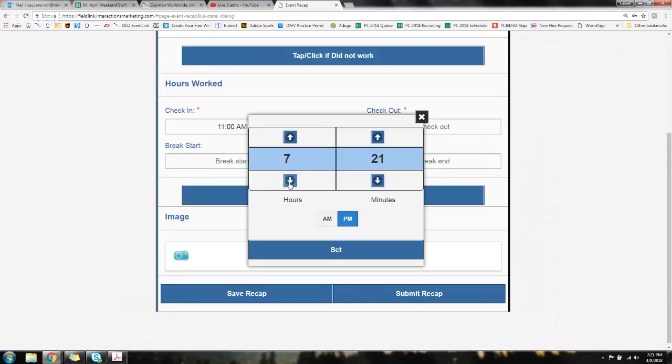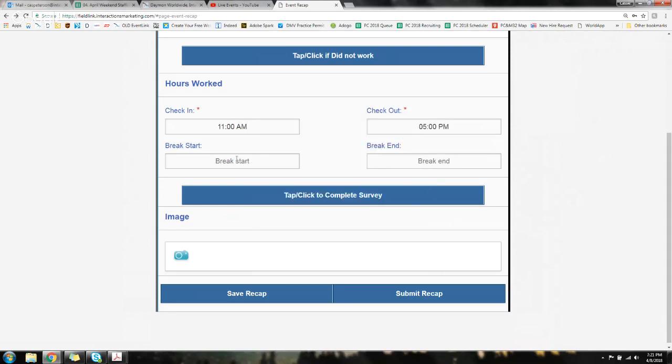Then check out. I'm going to scroll down until I get 5 o'clock because that's when I checked out. Make sure it's p.m. and click set to lock it in. If I took a break, which I didn't today, I would enter it into here in the same way, but it's not required. The little star means that it's required.